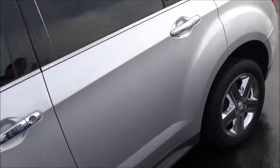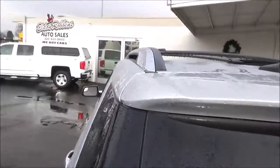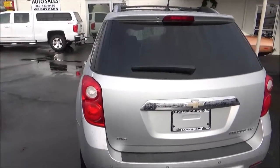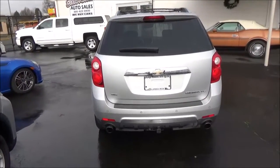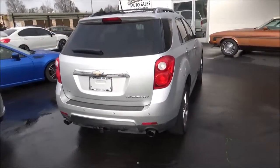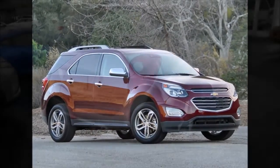This 2014 model we've got here represents the second generation of the Equinox, which debuted for the 2010 model year, with its final model year being 2017. For the Equinox's first generation, it was also rebadged as the Pontiac Torrent. By the introduction of the second-gen Equinox, the Pontiac brand was no more, and the Equinox got a new platform sibling in the form of the GMC Terrain, which has been in production alongside the Equinox ever since. For 2016, the Equinox and Terrain received a mild refresh, giving them lightly revised styling.